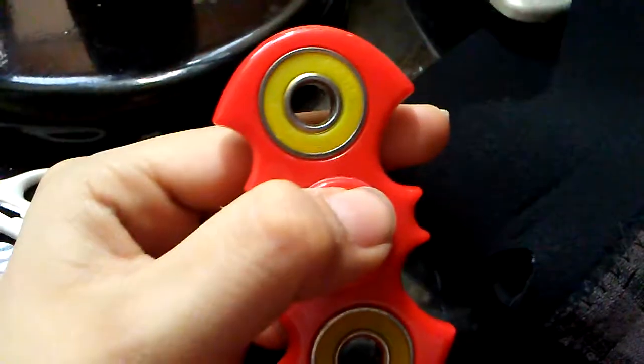We're gonna review this awesome Batman fidget spinner. Batman. See, nice detail. I really like the yellow.